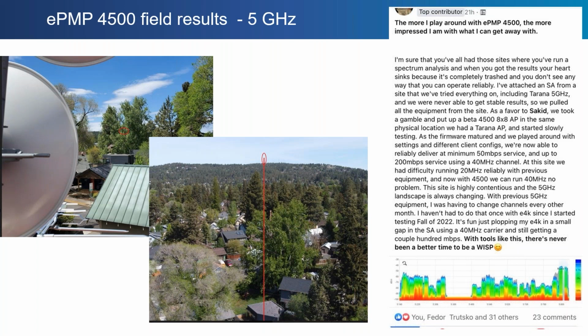And again, similar feedback. We're getting strong results in high-end capacity and scalability on that platform. What we are also excited about is the near line of sight and non-line of sight performance. You get, with the more subcarriers on this platform, the OFDMA support. So this is an example of a customer straight off of WISP Talk that is talking about getting very good performance in a site or location that they really struggled with in the past. So 4500 is available, and lots of people are starting to take advantage of that. I'll talk a little bit on the roadmap about what the software looks like on the 4500, but go ahead, Matt.